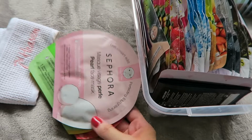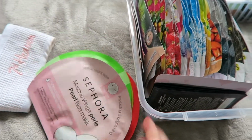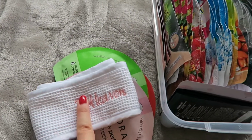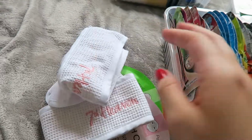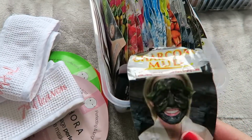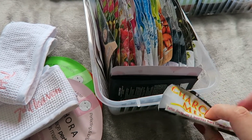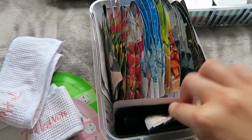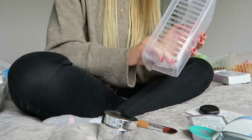I don't think these are going to fit in this basket without it catching on the drawer, so I think I'm going to tuck these down the side instead. And then this is a little headband that just keeps the hair off your face when you do a face mask. I've got a couple of those, so I'll pop those down the side as well. And then this charcoal mud mask I'd opened actually only a couple of days ago, so I'm just going to fold that over and pop that down the front so it's easy to get to. But I think that is all of those face masks now complete.